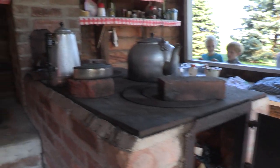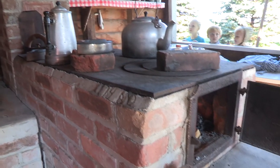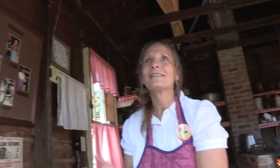And this is a stove top that you can boil water and cook things. You keep the heat from the kitchen, and you keep all the mess out here too. So it's nice. Keep the heat outside, the smoke, the ash and the dust.